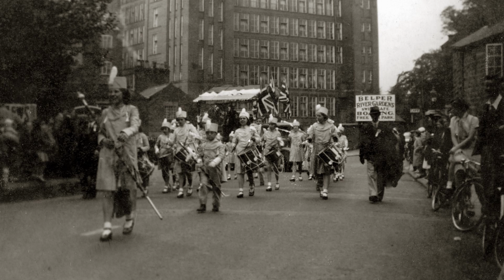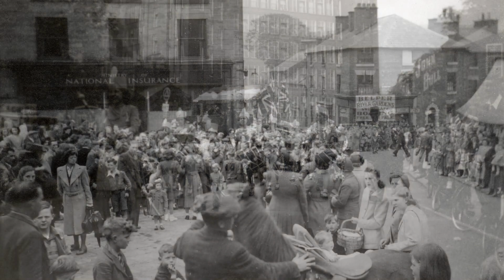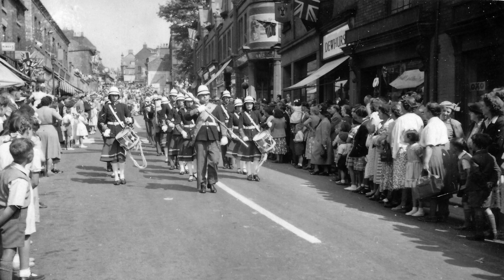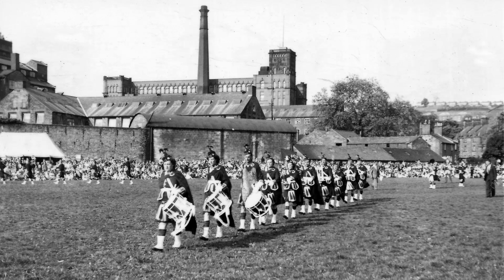Other bands would lead parades from further out of town. Here's one band leading the parade from Belper Lane as they turn into Bridge Street at the Triangle. Here's the crowd gathering in the marketplace in 1951, waiting to watch the procession down King Street. 2 years later, this is the procession heading down King Street, again watched by quite a crowd. Dewhurst the Butcher's on the right was later demolished and replaced with the Job Centre building. Same year, and here we're on the Carnival field as one of the bands arrives. Of course, 1953 was before the demolition of many of the mill buildings, which you can see in the background.